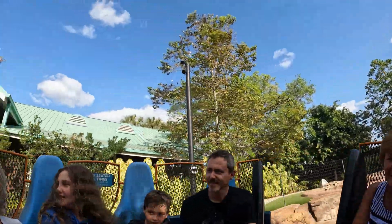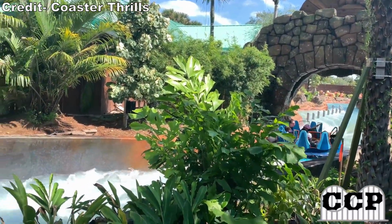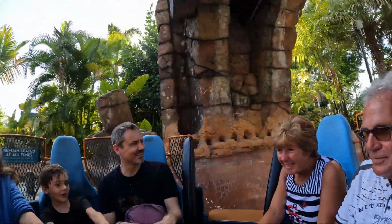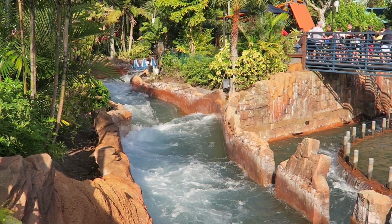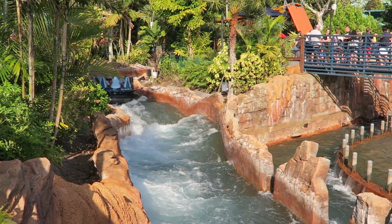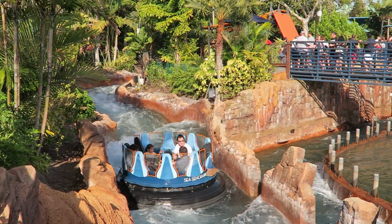Once dispatched, you round a slow corner and pass through a stone archway. In the ride's early years, there was a soaking and unavoidable waterfall here. However, this effect has since been disabled in my recent rides. But no worries, because you're still going to get soaked. Your raft careens through the first rapid, sending a large wall of water into the boat. Almost every single rapid in this attraction is large and powerful, which is just what the doctor ordered in Florida.